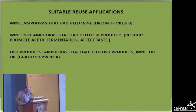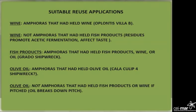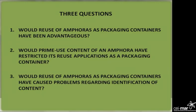The evidence from the Grado rec indicates that amphoras employed for the packaging of wine, oil, and fish products could be reused for the packaging of fish products. The evidence from Calicolip 4 suggests that olive oil amphoras could be reused for the packaging of some sort of foodstuff, most likely olive oil. Finally, while recent research suggests that this position needs to be nuanced somewhat, olive oil breaks down pitch, so scholars generally assume that pitched wine and fish products containers would not have been reused for the packaging of olive oil.